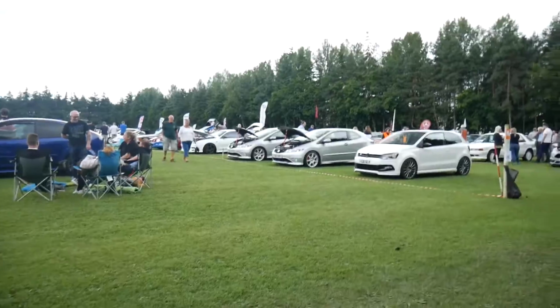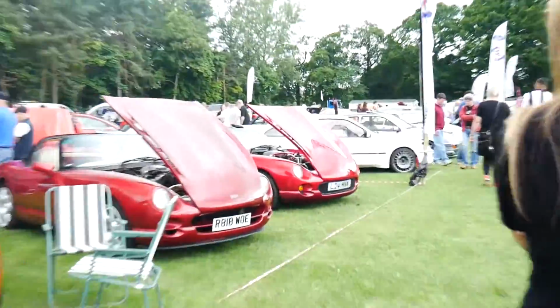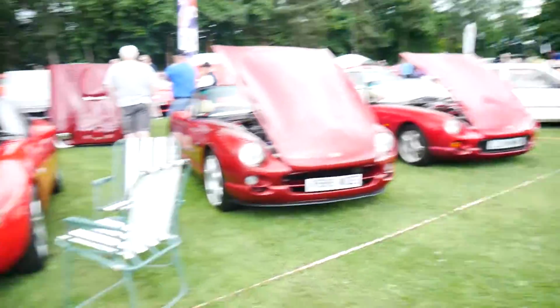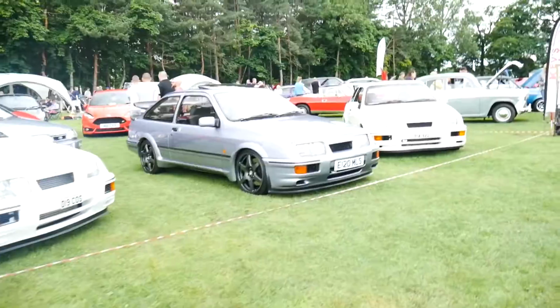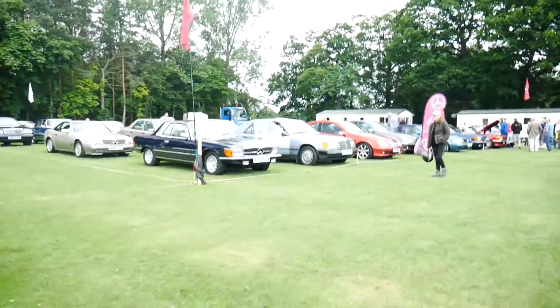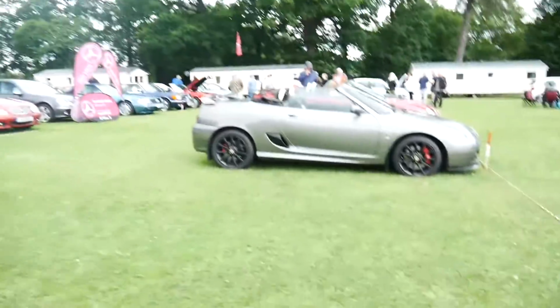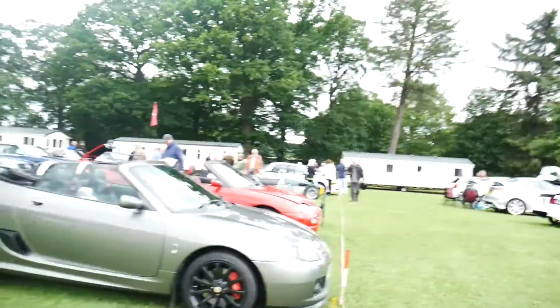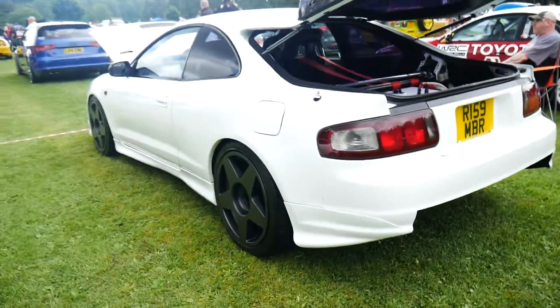Look at them, they're beautiful, they're in their natural habitat. TVR. Oh look at TVR, who knew? I think there's a TVR stand. Sierra Cozzy. A lot of Mercedes. MJF. Remember these from previous channels such as mine.